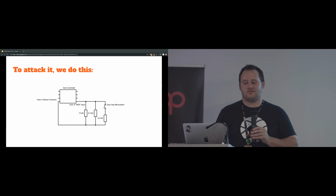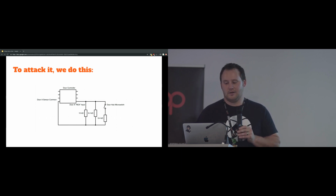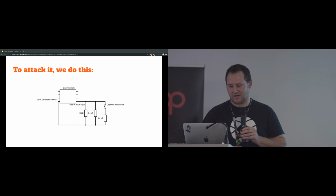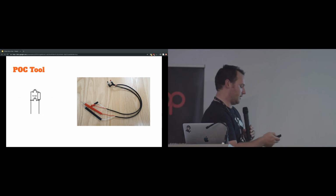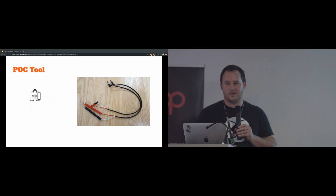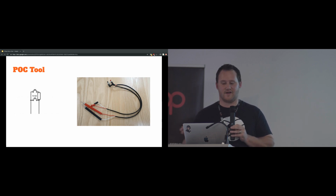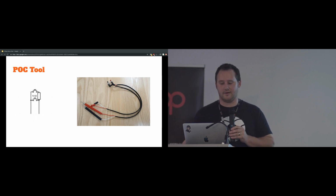But since we have access to the wiring, we can introduce our own resistor to the circuit in parallel. And to make this a little bit easier, I mashed together a very rudimentary little tool. So this is really simple. It's a momentary push button switch up here. It's wired with a 10,000 ohm resistor wrapped up in electrical tape there. I use 10,000 ohms because these door systems apparently have a massive fudge factor, which is presumably to allow for wiring losses and things like that.